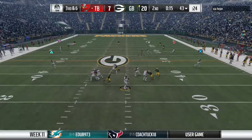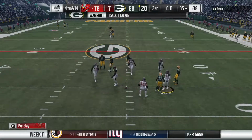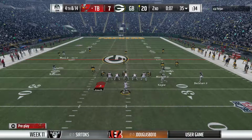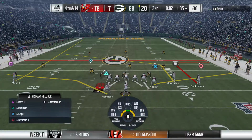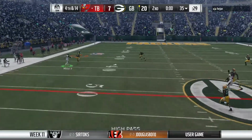On 3rd down, Winston. Packer pressure, and down he goes. Now Jameis trying to hurry his crew to the line. And their inaugural sack of the game coming from an unlikely source. You mean it wasn't a linebacker? It wasn't a defensive end? It was somebody like you. Oh, my goodness. Yeah, that's a surprise for the offense.